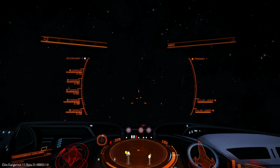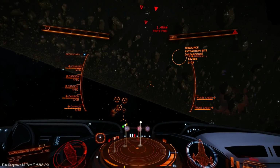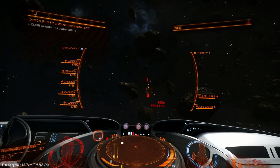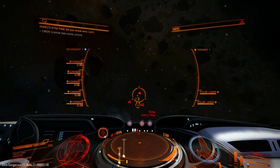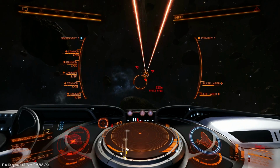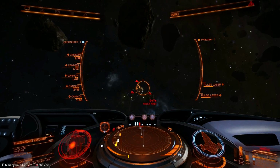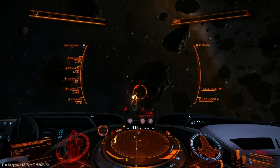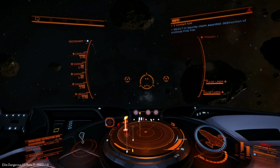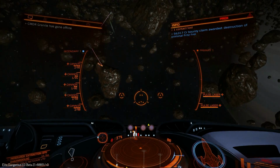So let's get this bucket turned around. And it really does handle like a bucket right now. It is absolutely horrendous to try and actually turn this thing around. Oh, there we go. Target destroyed. But anyway, I think that's enough combat for now. Let's go and get ourselves back to station and see how this thing docks.